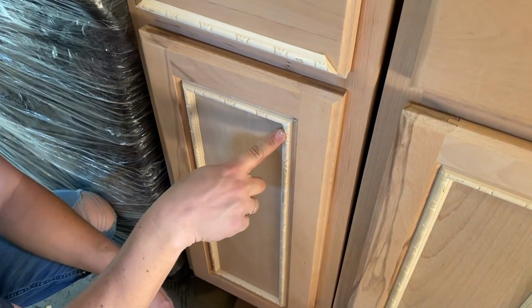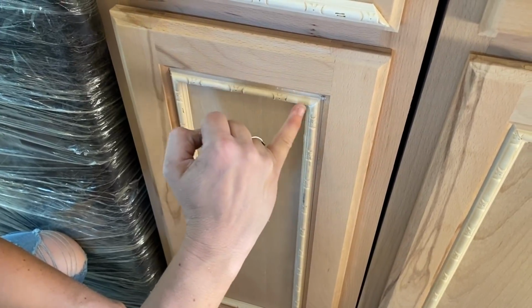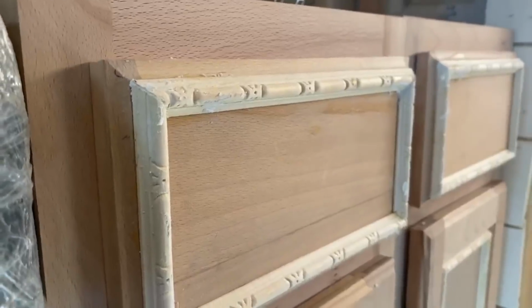So I'm gonna let this lightweight spackle dry, then I'll come back with some fine sandpaper and sand it smooth, and then you'll never know that there were any cracks or any staples.